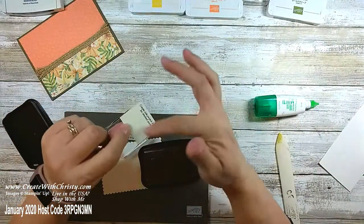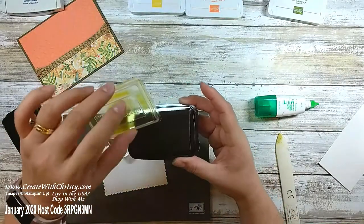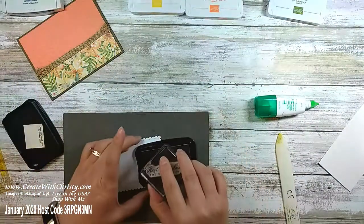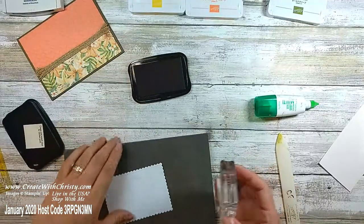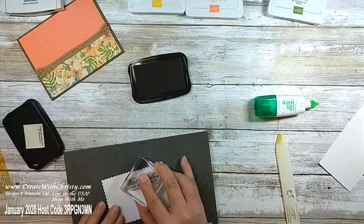I guess you can color it in so you know which ink pad you're using. I'm going to take the little plastic thing off. Do not throw this away. This helps it so it doesn't dry out on you too fast. Stays On is alcohol based, so you definitely want it sealed up more so you don't have to keep re-inking that ink pad. And then I'm going to stamp this up in the upper right hand corner.